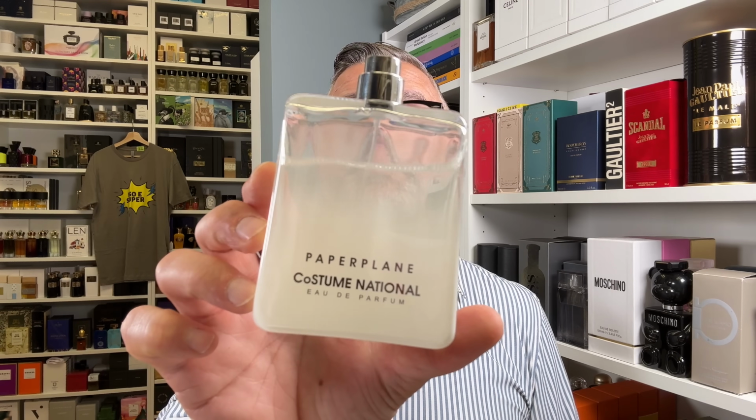It hasn't been talked a lot about, and I think the brand hasn't really sold or been distributed in the States for a long time. Maybe that's why people are not talking about it. But I feel like if you like molecular fragrances, you're going to really enjoy Paper Plane. So that's Paper Plane from the house of Costume National.